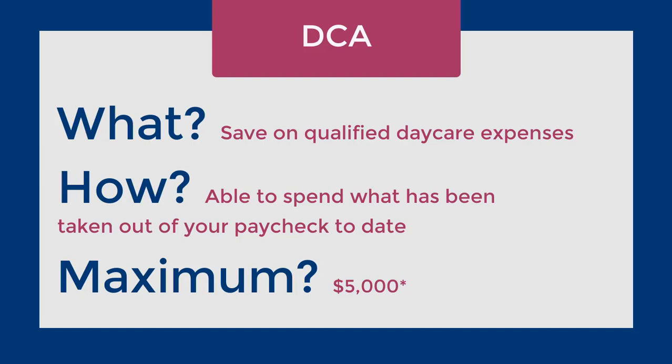If your spouse is enrolled in a similar plan through their employer, the total amount you may claim for the year between both plans is $5,000. If you are married and filing a separate tax return, the maximum you may contribute is $2,500. Lastly, if you or your spouse earns less than $5,000 for the plan year, you are limited to the lower salary amount for deposit to the dependent care reimbursement account.